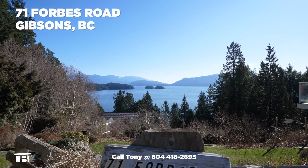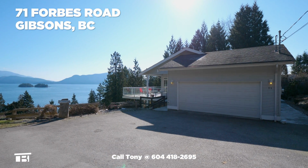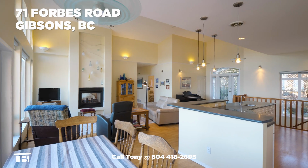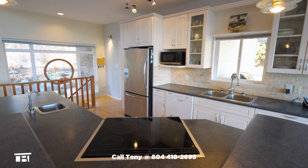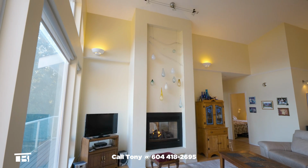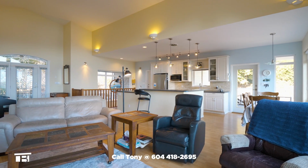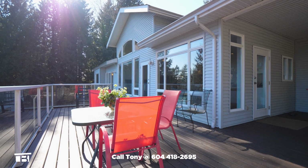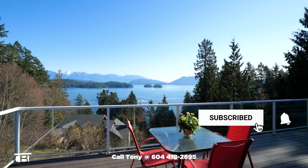Spectacular ocean, island and mountain views await at 71 Forbes Road in Gibsons, BC. This single owner, 3-bedroom, 3-bathroom family home sits at the end of a quiet street. The top floor's open concept living space has cathedral ceilings, floor-to-ceiling windows, and tons of natural light. A wraparound deck provides additional living space and overlooks your backyard.